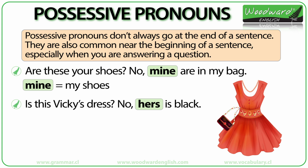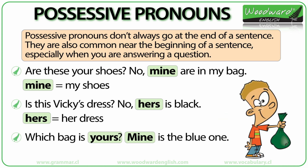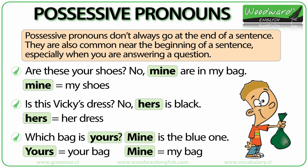Is this Vicky's dress? No, hers is black. Here, hers refers to her dress. Which bag is yours? Mine is the blue one. Notice how in the last example there are two possessive pronouns, yours in the question and mine in the answer. Here, yours refers to your bag, and mine refers to my bag.